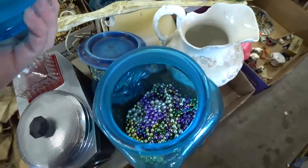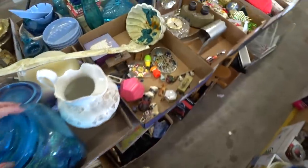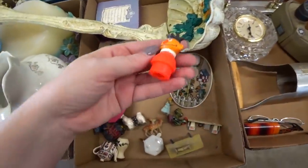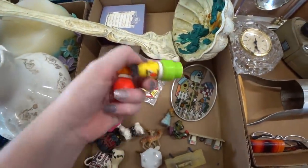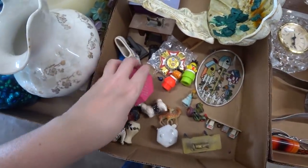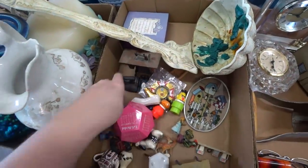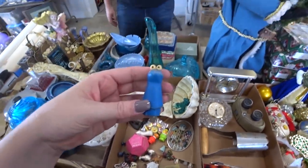There's some Mardi Gras beads in there. Someone showed their boobies for those. Here's little Bert and Ernie, little people. I wonder if they're worth anything. I'll have to look those up. Oh, here's another one.